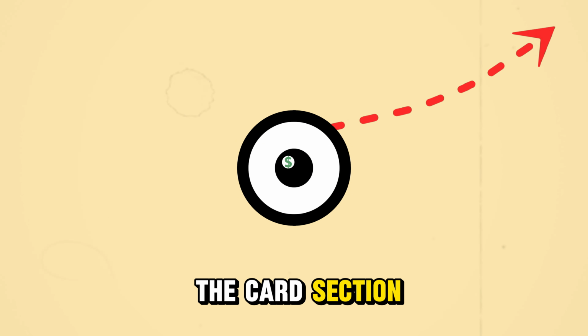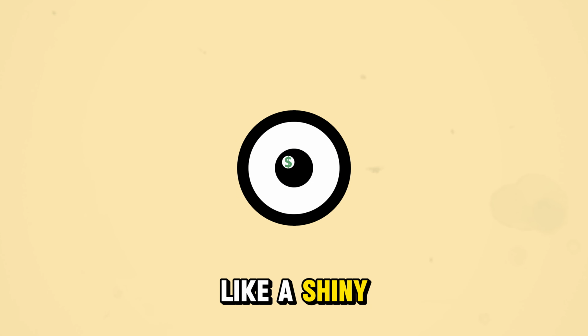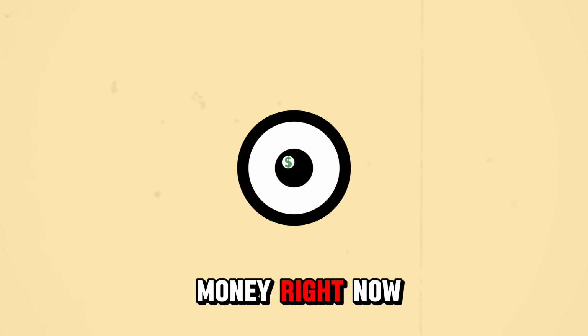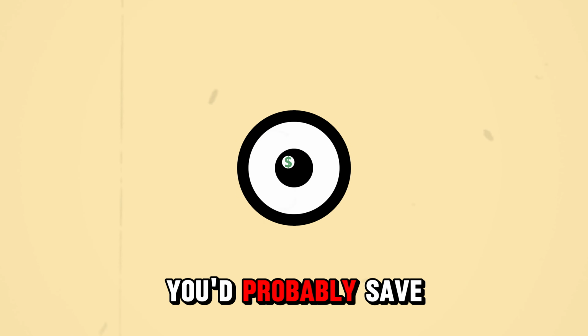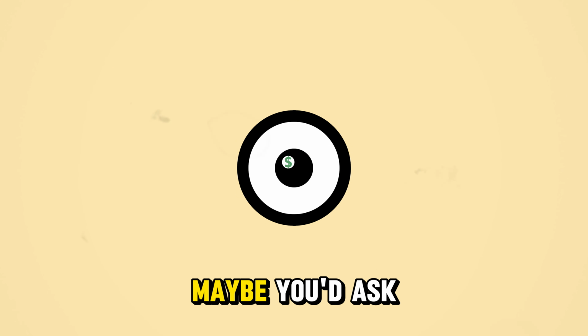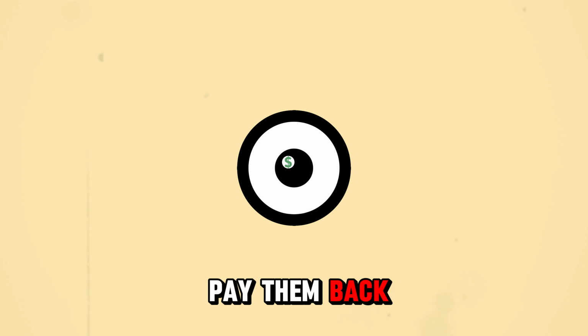What does buying a house actually mean? Okay, so imagine you want to buy something big, like a shiny new bike. But this bike is really expensive, and you don't have all the money right now. What would you do? You'd probably save up some money first, right? Then, if it's still too expensive, maybe you'd ask your parents or someone to help you pay for it and promise to pay them back little by little.